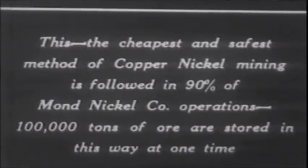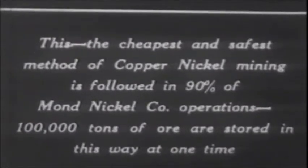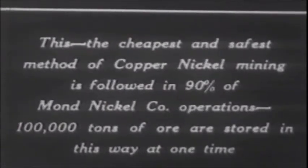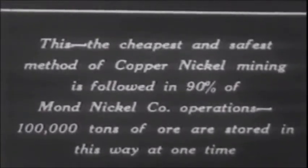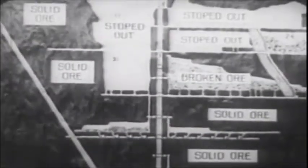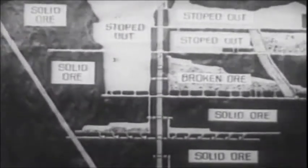This, the cheapest and safest method of copper-nickel mining, is followed in 90% of Mond Nickel Company operations. 100,000 tons of ore are stored in this way at one time. Diagram of overhead stope mining method. This would be a typical ore setup. You can see solid ore, broken ore, mined out ore, the shaft going up, and the skip going up.